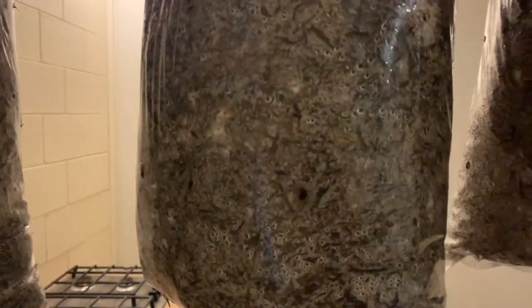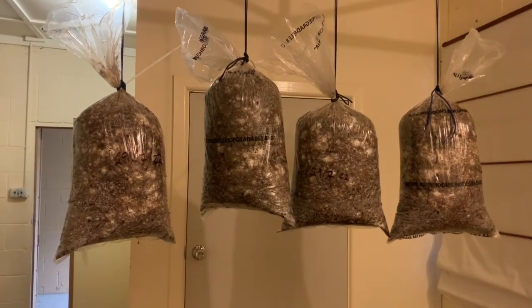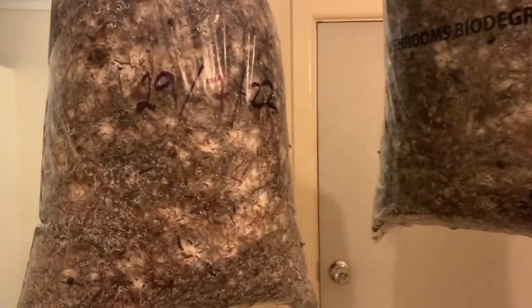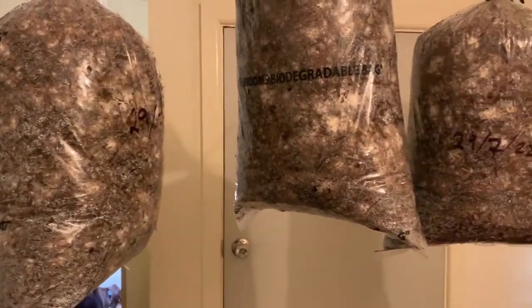This is the sixth day of the mushroom bags hanging in our little flat, and you can see the white colonisation of the mycelium occurring. Today is the 5th of August, so day 7 that we've been in bags. It's August the 7th, day 9 of colonisation.